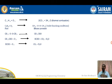Since the outlet is closed in the engine, the exhaust is closed, and it will open only in the fourth stroke. So since it is closed, what will happen? It will hit the inner walls of the engine and the piston with high pressure. Because of this, we get a rattling noise. That is called knocking. And why does this occur? Because as pressure increases, temperature also increases.